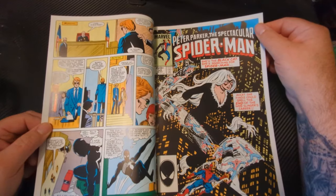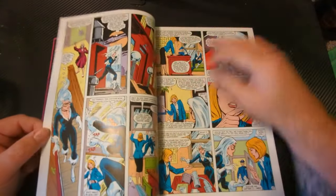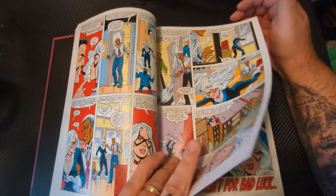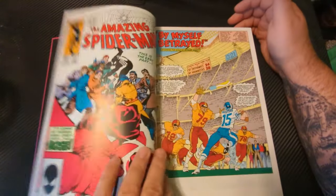We've got Peter Parker, Spectacular Spider-Man 90. This is with the Black Cat. Kind of brought her arc in. She works for the Kingpin. I always liked how Felicia Hardy, the Black Cat, was in love with Spider-Man, but she didn't really give a shit about Peter Parker. So she always kind of liked him.